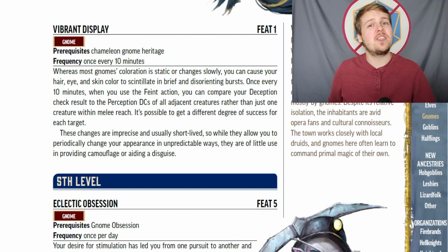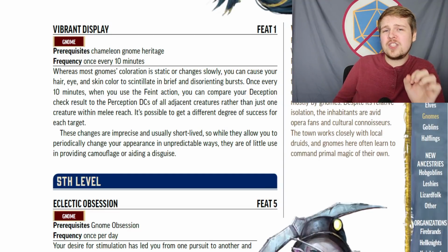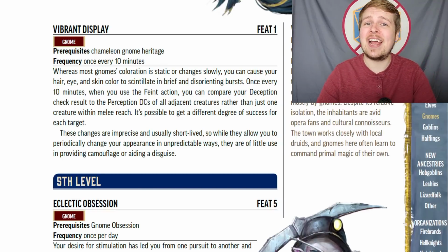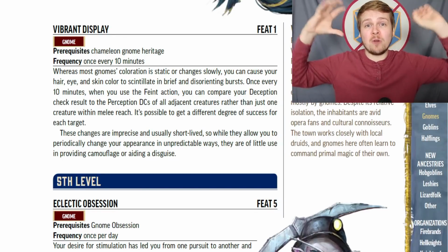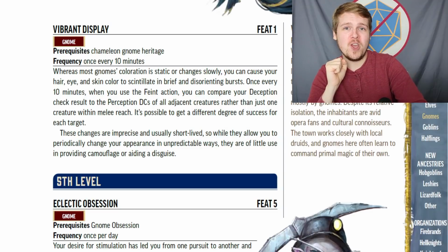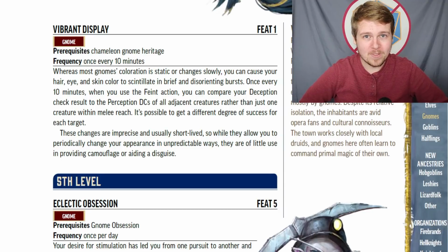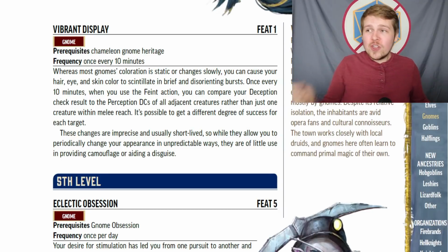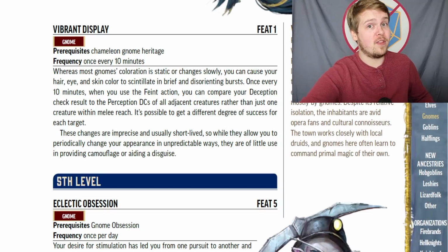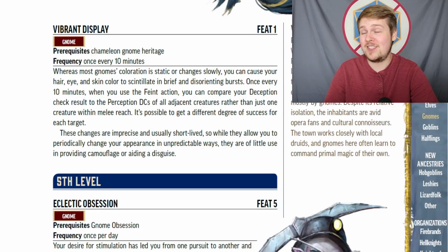Vibrant Display, specifically for chameleon gnomes, is honestly pretty cool. Once every 10 minutes, if you were to take the feint action, you can cause your skin and hair to go discotheque and start changing colors rapidly, and instead of feinting just one creature within melee reach, you can feint against all creatures adjacent to you. So if you're surrounded by 5 creatures, you can use the feint action against all of them, which means if you roll really well and you critically succeed that deception check, then they're all flat-footed. This is really good.